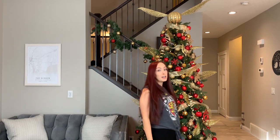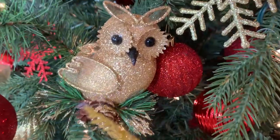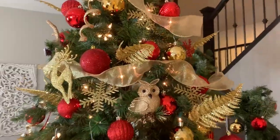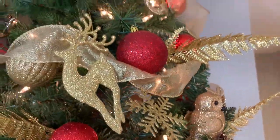We also have lots of owls because I love owls. I mean, owl post, pets, and Hedwig. When you see an owl, you just think of Harry Potter, right? So there are lots of owls around the tree.